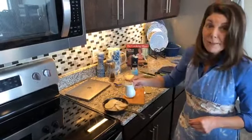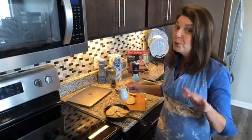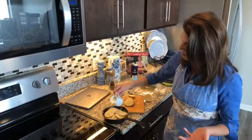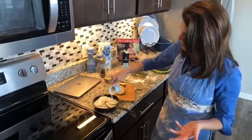This is heavy cream. You could also lighten this up and use half and half, or you could use milk. The heavy cream, of course, is going to make it really nummy, but it's going to be good no matter what. So you're going to drizzle the heavy cream over the top of these potatoes.